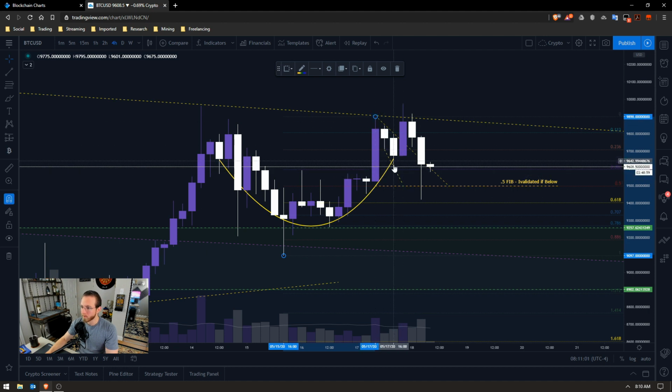It looked like we had some algo trading here. Algos pulled it down to 0.382. We hit that. Algos pulled it back up, and then algos ended up pulling it back down. A lot of distribution came into the market, a lot of people taking profits up here, and it pushed the price back down. We tapped and surpassed this 0.5 fib level. It invalidated the cup and handle pattern, and now it looks like this is starting to break down.